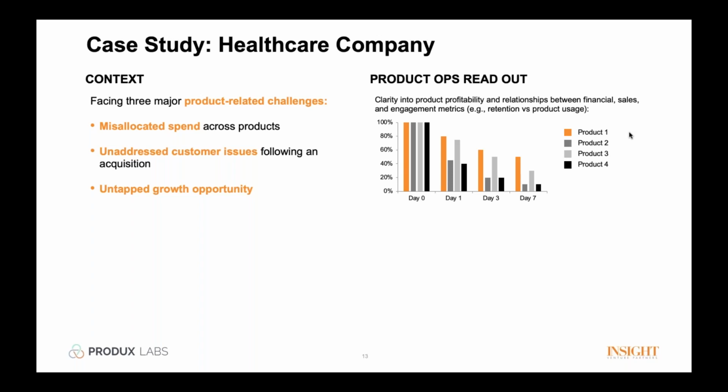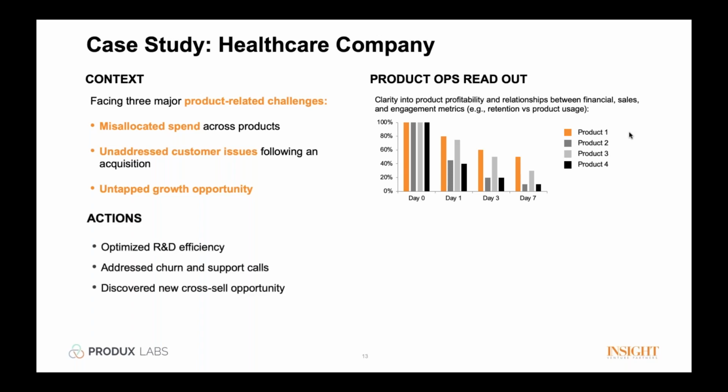So they started to put that picture together to figure out which way they should go. Then, coming out of that, they looked at where the retention problems were coming from, the unaddressed customer issues. They also looked at how the spend and the allocation of people across these products was affecting that untapped growth opportunity. And what they did from this is really optimize their R&D efficiency.